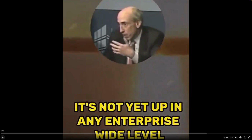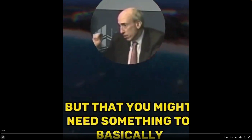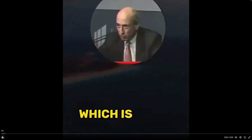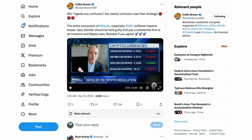It's not yet up in any enterprise-wide level yet. So again, from 5 or 6 years ago. But you might need something to basically hop, skip, and jump, which is called a bridge currency on the blockchain. So guys, that is what Gary Gensler said several years ago now. And I find this hilarious. SEC regrets any confusion, but clearly confusion was their strategy. This courtesy of Colin Brown here.